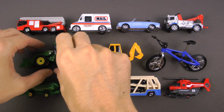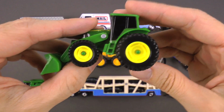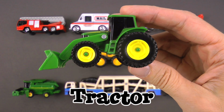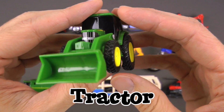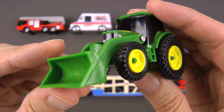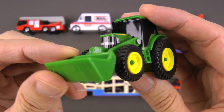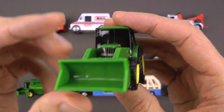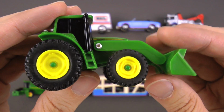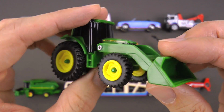Wow, you guys. This next one is just so great. This is a tractor. Whoa, and it's a big old tractor too. This thing is huge. Now, this particular tractor has a bucket loader on front. That's what this is right here. Now, if you need to move a big old pile of dirt or gravel or sand, you're gonna need one of these bucket loaders.